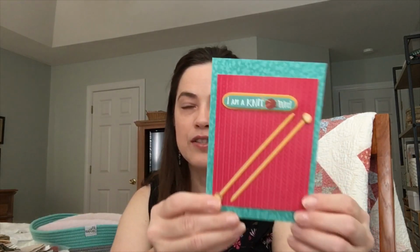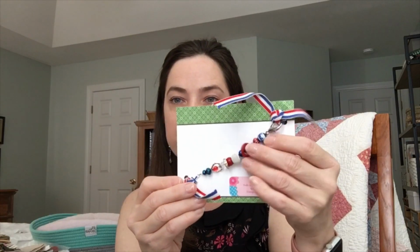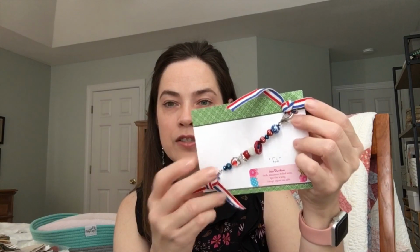Oh, I almost forgot. I got a sweet gift from Lisa. She won one of my giveaways last time. She sent me this cute card. Isn't that adorable? It says I am a nitwit. Very sweet note. And she also sent me this very sweet scissor fob. Isn't that cute? She did such a nice job on this.